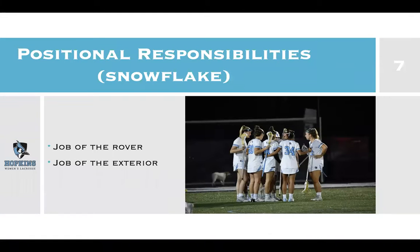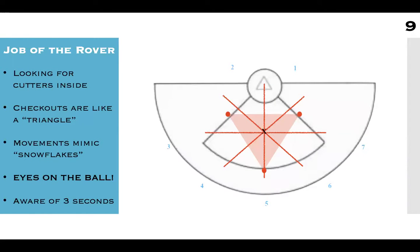So the job of the rover, the job of the exterior, both reflect a snowflake. Looking at the rover, their job, my job, was to watch the cutters that came on the inside. So you're standing there in the middle, you see that triangle shape. Any cutters that came inside, it was my responsibility to try to cover them. And because of 3 seconds, you had to be able to check out, or how you could reset the 3 seconds was get on another player on the inside. I think that's something always important to remember. You don't always have to step out of the 8 meter in these spots. If another cutter is coming in, you can go ahead and pick up that player, and your 3 seconds resets. That saves you a lot of time and honestly saves you a lot of energy from having to run back and forth, inside and out.